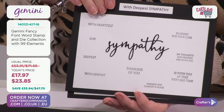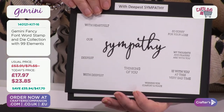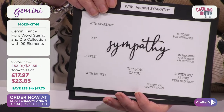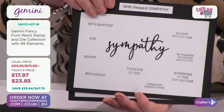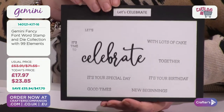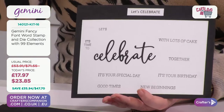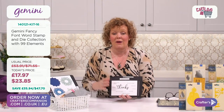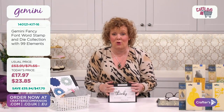And then we've got, obviously, sympathy. We never realise we need a fabulous sympathy sentiment or the right words to say until we need them. Having it there in your collection ready when you do need them is a wonderful thing. And then, of course, we've got our fabulous celebration as well. I'm hearing, as I'm talking to you, how incredibly busy these are and how many of you are checking these out as I'm talking to you.